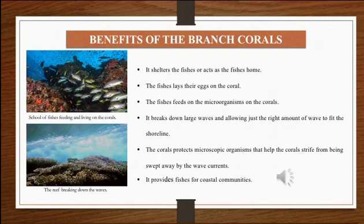Another most important benefit of the branch corals is that they provide fish for the coastal communities. The coral acts as a home for the fishes and gives them their source of food, microorganisms, and it also benefits the coastal communities, such as villages living near the sea, who can go and fish or dig up clam shells and everything in order to feed their family. So it forms a food source for coastal communities.